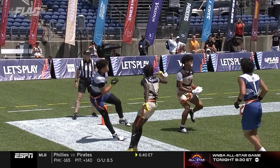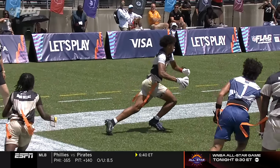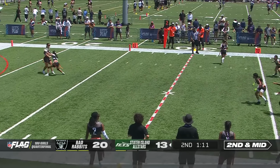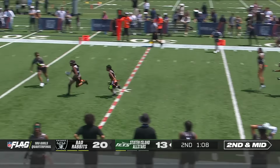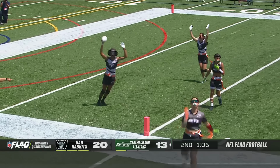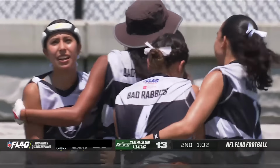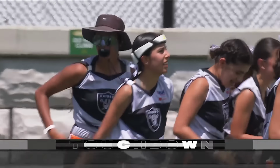That's a way to get up and get that one-handed catch right there, interception. At the distance towards the goal line, Jackson a pump fake underneath, intercepted. Zoe Gutierrez in for the touchdown and the pick six, and the Bad Rapids in position.